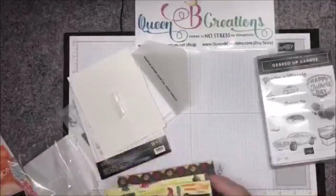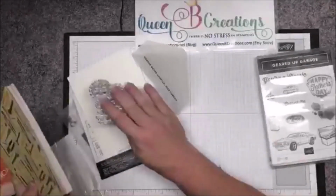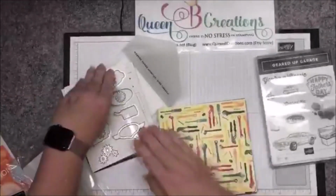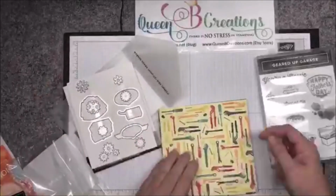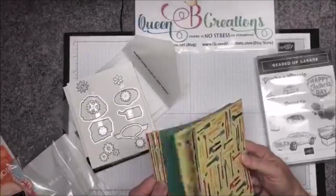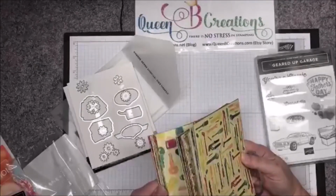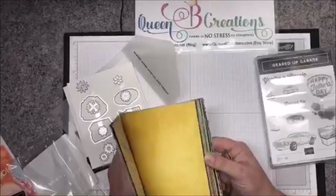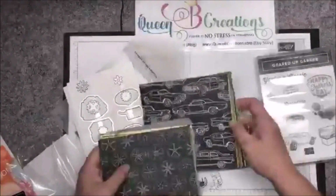So this is our geared up garage. It's going to come in cling mount, and cling mount is the new, I don't want to say design, but the solution that they've come up with for making our clear mount stamps stick to the block a little better. They're going to have an extra coat of sticky on the back, allowing them to stick to the blocks much better.